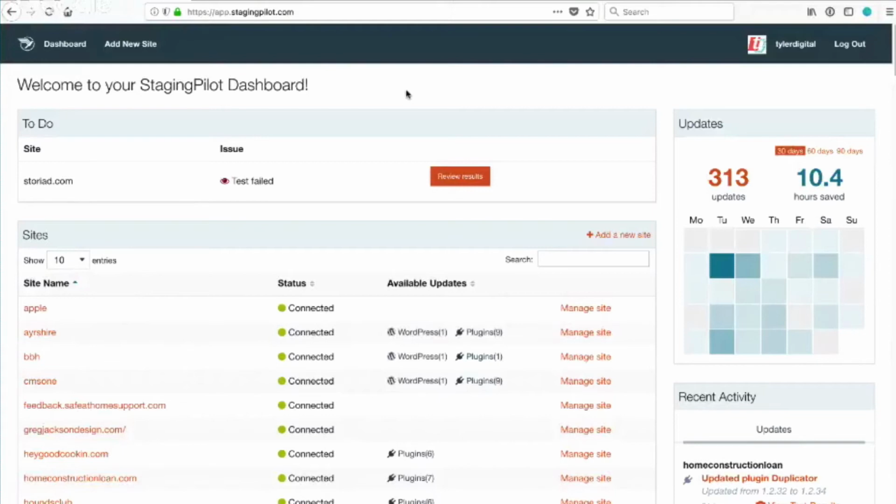So StagingPilot detects that you have WooCommerce installed, and then we automatically check your product page and your cart page and your checkout page and go through that process of adding it to the cart, going through the checkout and making sure. Obviously with payment gateways and stuff that gets tricky, but because StagingPilot is smart and it has a copy of the temporary site, we can change the payment method to do a cash payment and go through the checkout. That's smart.